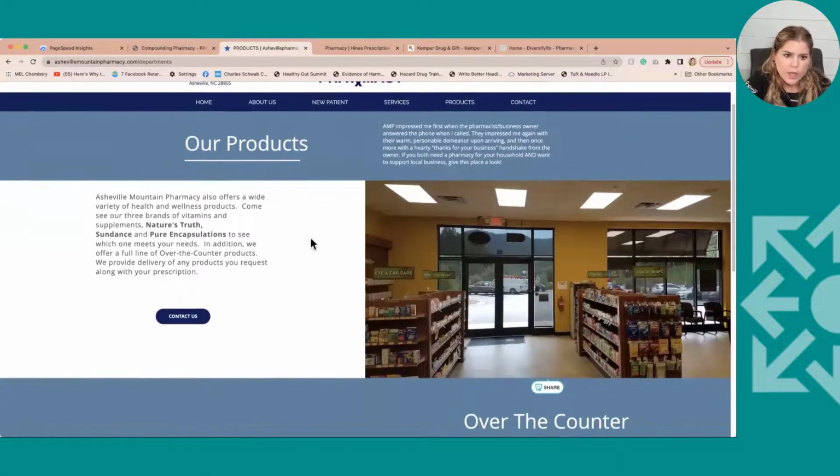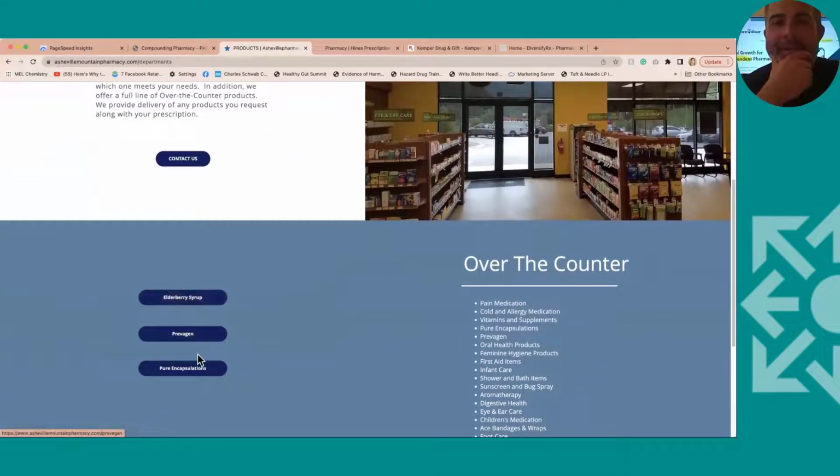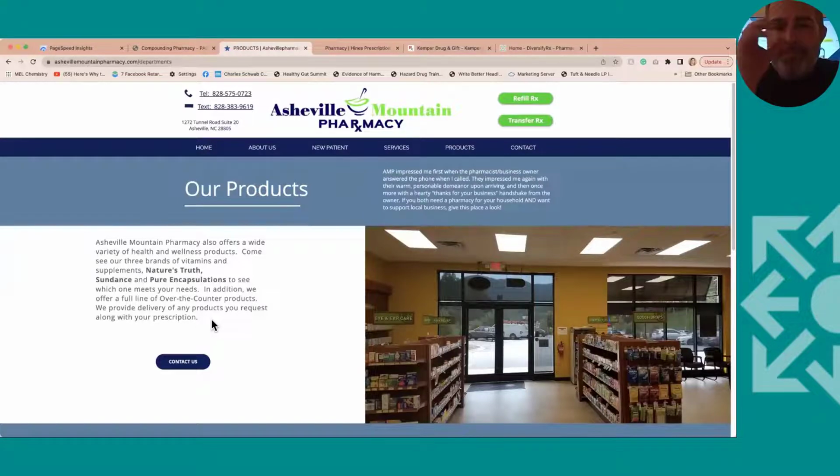Again, it's all bunched up in one paragraph, so separate these out. I see you bolding Nature's Truth, Sundance, Pure Encapsulations, which is great. I'm going to go back to the formatting, it's driving me crazy. The formatting needs to be touched here. I mean, there's no question. The paragraph's too high. It should be centered in that block where the conversation is.